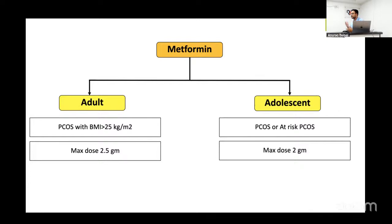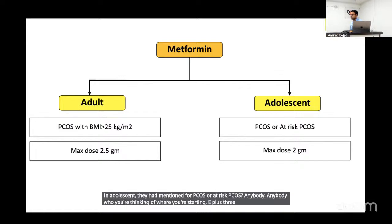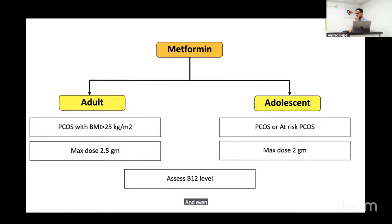In adolescents, they mentioned it for PCOS or at-risk PCOS. So anybody where you're thinking of starting E+P, you should give metformin. That is a criteria. So BMI is not a criteria for adolescents. That's the important thing to highlight. And even type 1 diabetics may have PCOS. There also metformin will have a role.